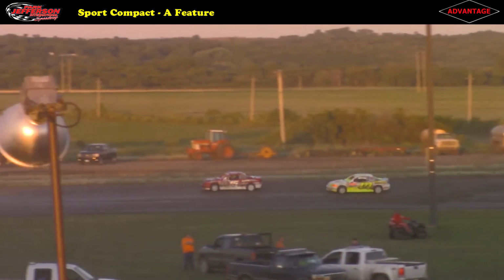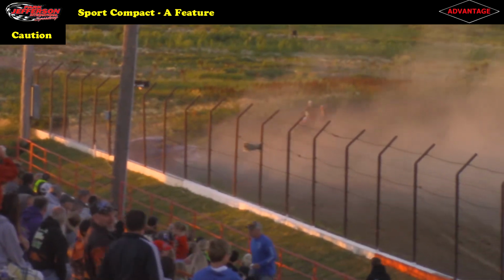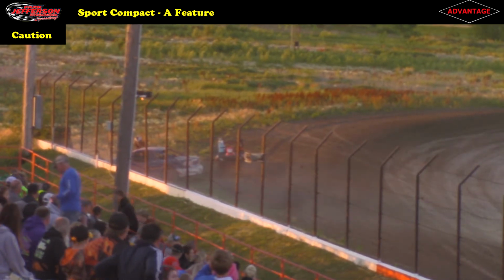Bates in the 13B showing some damage. Look out! Got a car in the loose stuff outside of turns three and four. Got one up against the inside wall. Looks like that's the 14C of Cheyenne McCauley up against the inside wall there, next to turn four. Caution on the speedway.